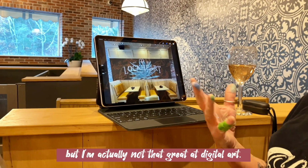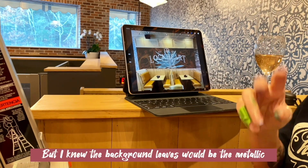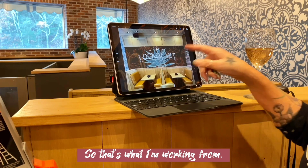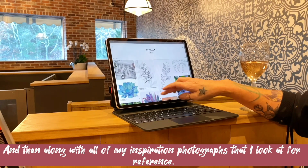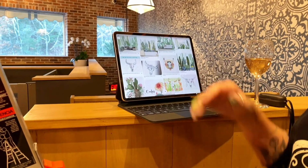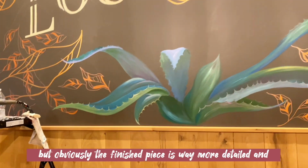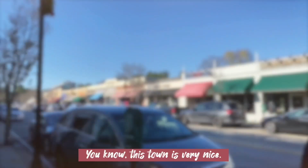Right. But I'm actually not that great at digital. So it's just like, this is the idea. Okay. But I knew the background leaves would be the metallic. Right. And that's what I'm working from, along with all of my inspiration photographs that I look at for reference. There is one final goal, but obviously the finished piece is way more detailed and exact than my drawings.